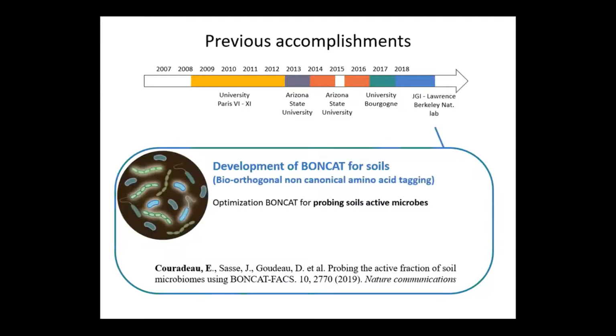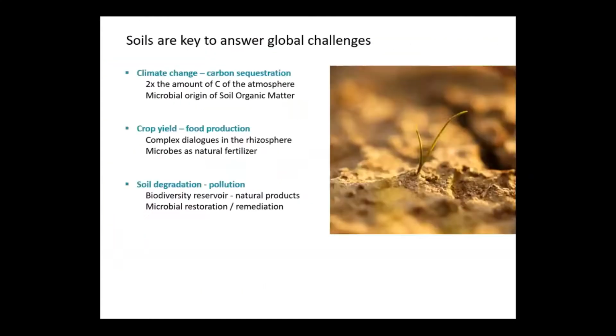And more recently, I was also in California at the Joint Genome Institute, which is in the Lawrence Berkeley National Lab. And I worked on developing a method to probe active microbes in soils, which is called BONCAT. And again, I'm going to talk to you a little bit more about this one.